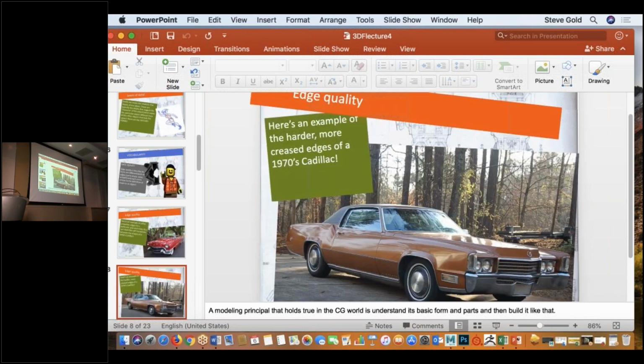Now, here's another Cadillac, but this one was made in the 70s. Totally different quality of the edges here. Look at these hard, strong creases in that surface. And again, where the highlight meets the shadow and those transitions there, much more crisp, much more firm. Again, a totally different personality, a different character or style for those objects, and a very telling aspect of that object. Does that make sense?